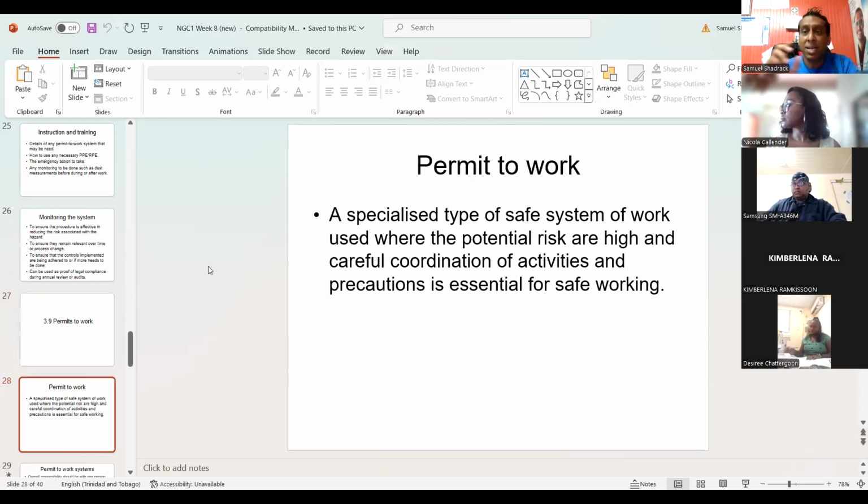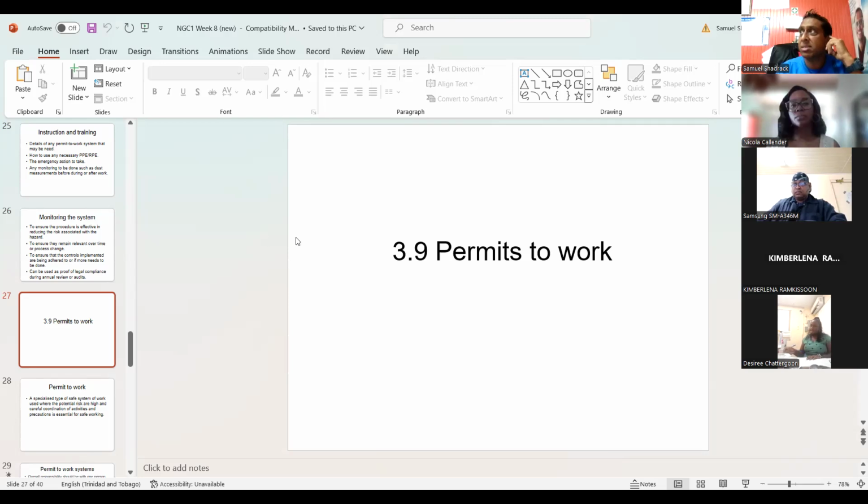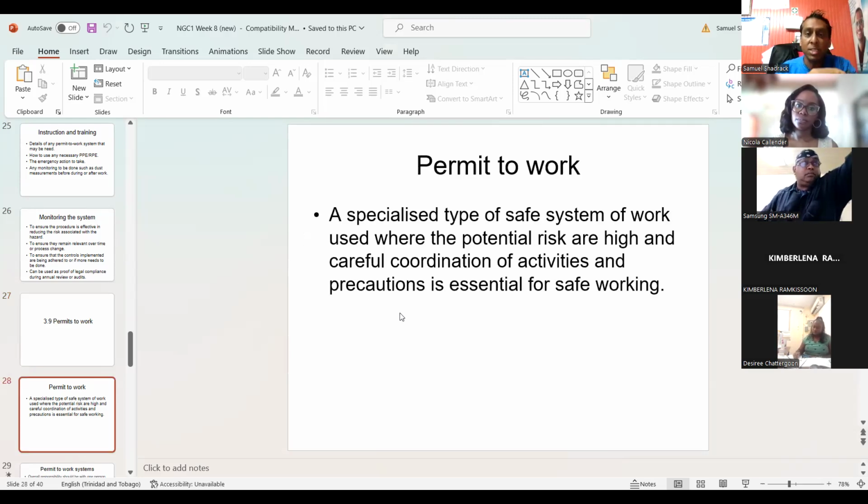So, but that's your textbook, right? Remember, there's a syllabus. So the point system doesn't line up on the syllabus, right? The syllabus has permit to work as 3.9. All right, so what's a permit to work?